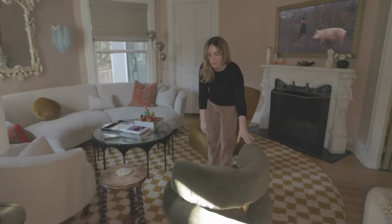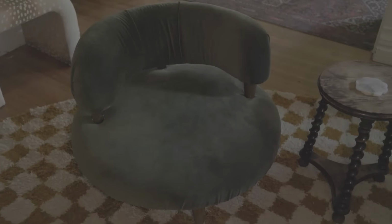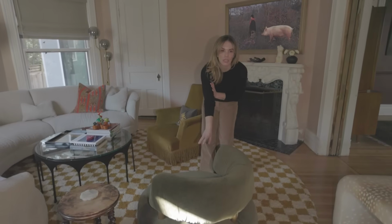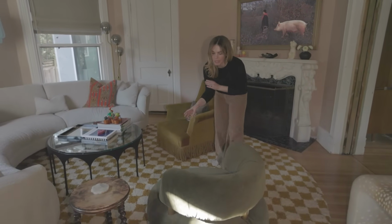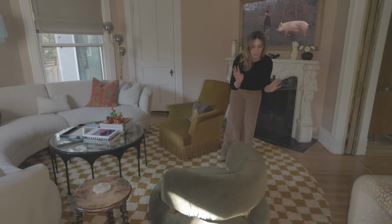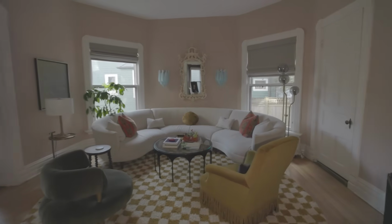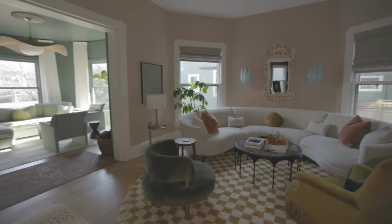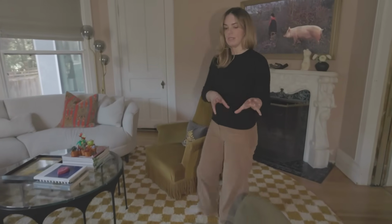This piece, I have two of these. One is currently broken, but Billy reupholstered this chair for me, and I got these off of auction. I think they were $100 each. And I think they're Adrian Pearsall chairs. I'm not 100% sure that they're authentic, but regardless, I love them. They're really comfortable, actually, and they, again, mimic the roundness, which these pieces, the sofa and this chair, were both in the round living room.